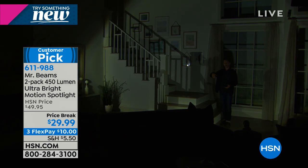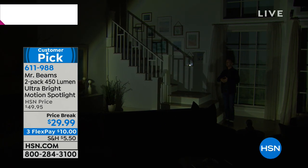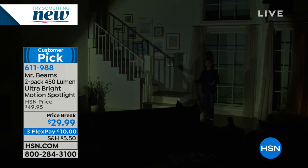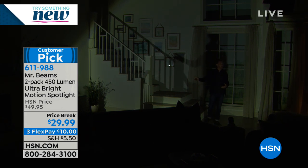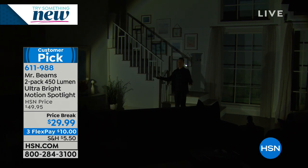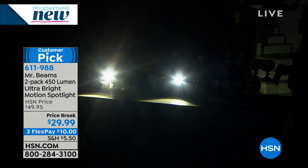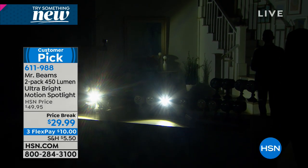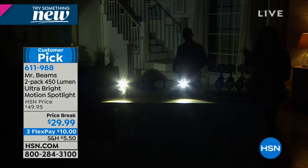And again, 20 seconds on, it'll turn off automatically to preserve the battery life. If you're still there and you're waving your arms, or maybe you're just sitting in the back patio, it'll stay on because it'll sense you're still there. So this is also a great light, I believe, Carrie, if you're just having a little party in the back, or maybe this is just for you, for that backyard area lighting. This is gonna be great.